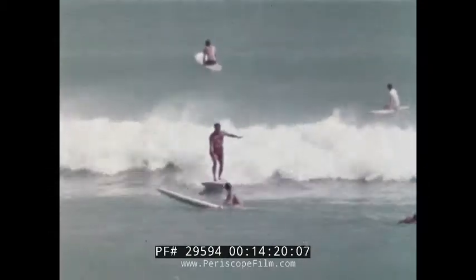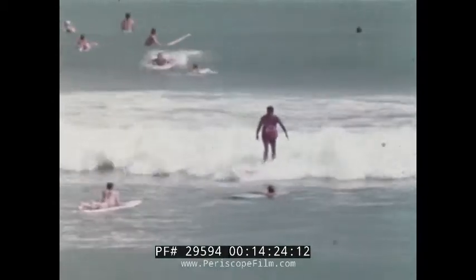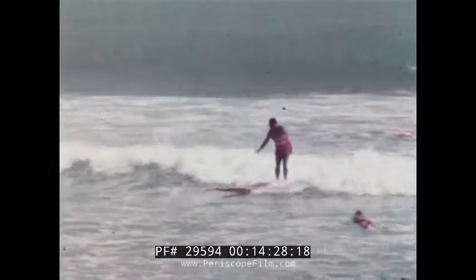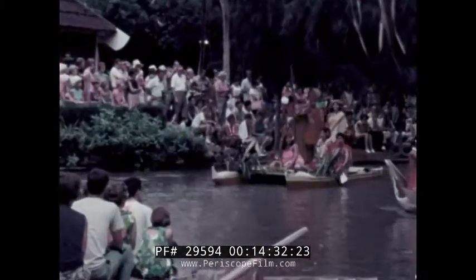For years, the islands of Hawaii have conjured up dreams of romance and beauty. For everyone, a real honest-to-goodness paradise right here on Earth. Like all lands, the islands are rich in their legend, in their traditions, and in their culture.